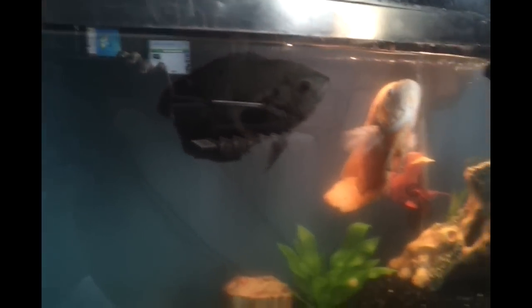And when I got her, she was like the size of a quarter. And actually, in another couple of days, she's going to be a year old, because I got her December of last year. I just don't remember when exactly.